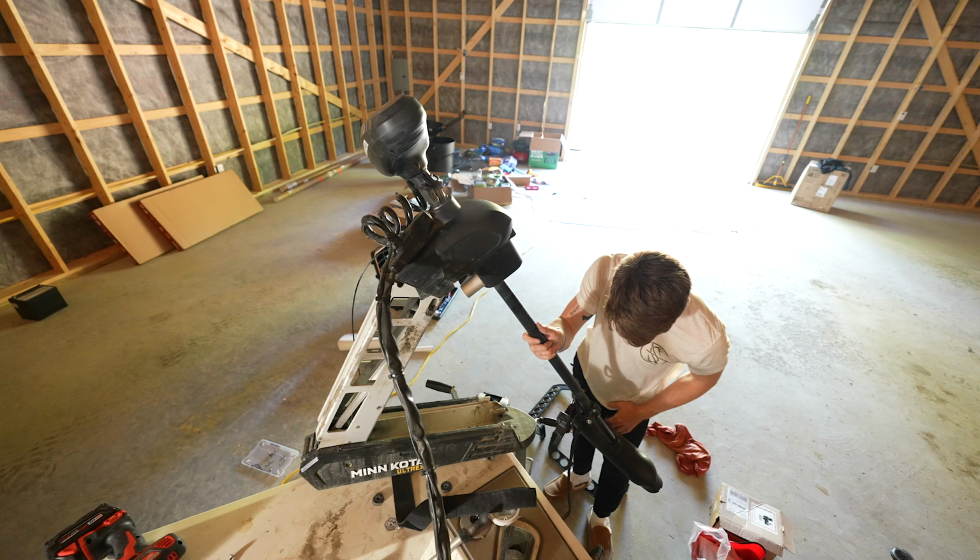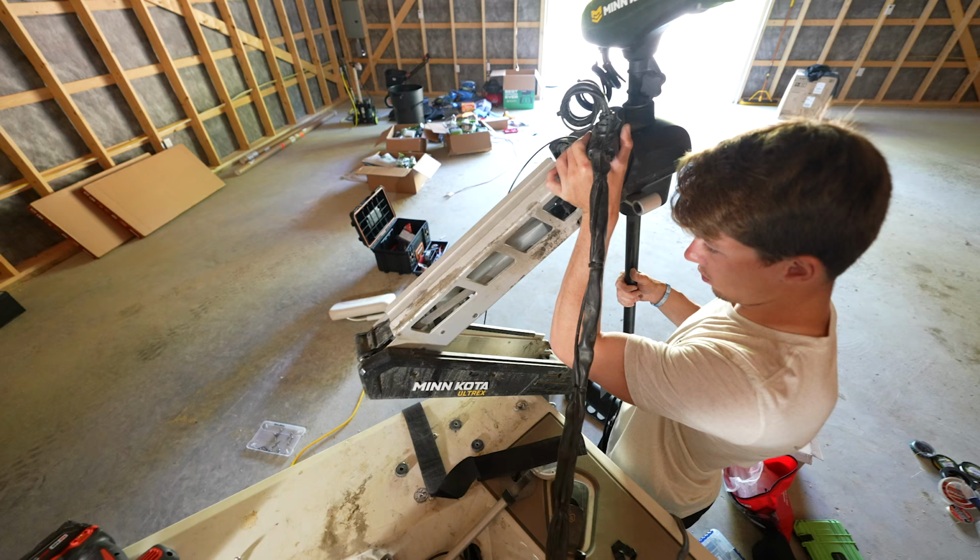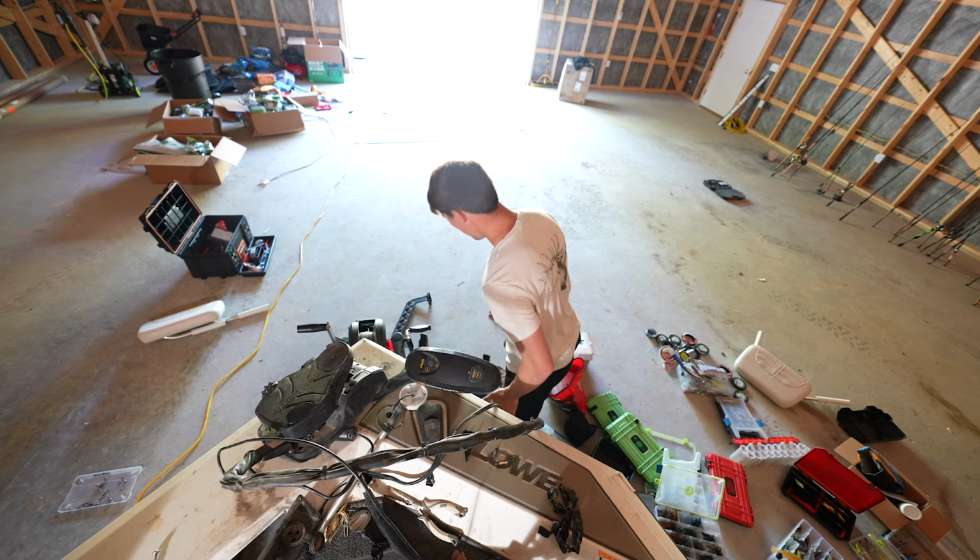So I think we're gonna clean her off, but hopefully they're able to install this trolling motor. I think we have everything removed. There's nothing else that I can see. Trolling motor, oh my God. This thing's heavy as balls. Put her there.